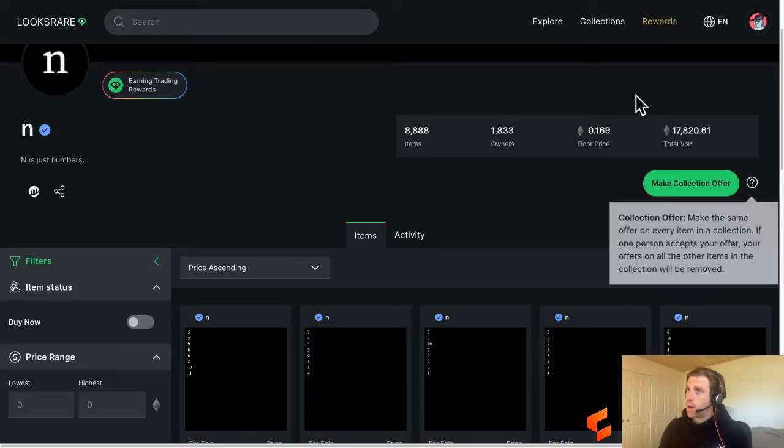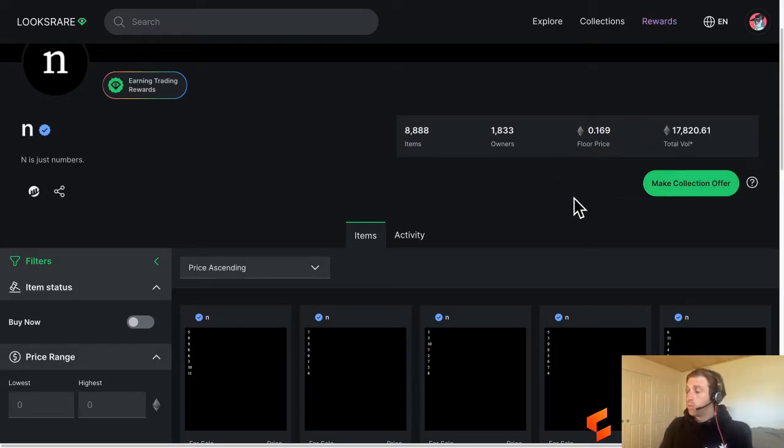So let's say the floor price here for N project is, well, the floor price is 0.169. Let's say I made a collection offer at 0.14, slightly below floor price. Well, if anybody in the collection wanted to accept that, they could see my offer and say, yep, click accept, I'll give you this NFT, and you give me 0.14 ETH. So pretty cool little feature there.